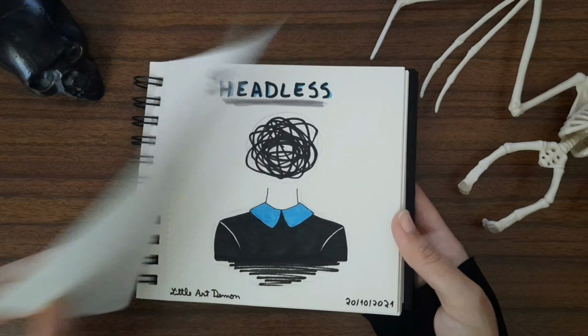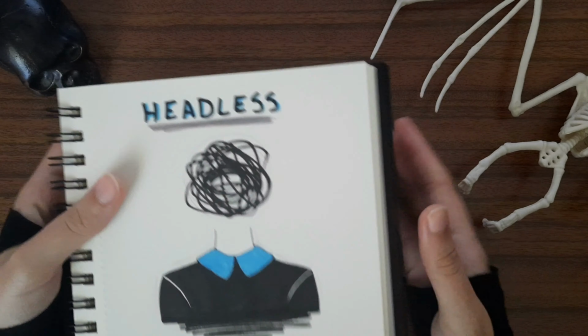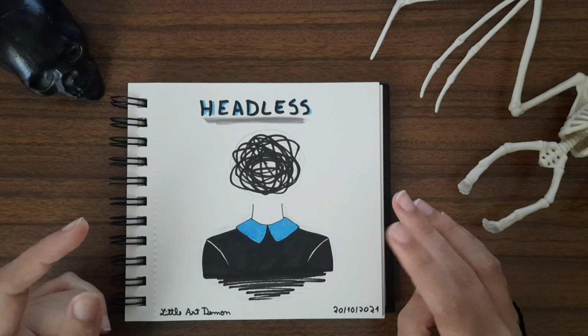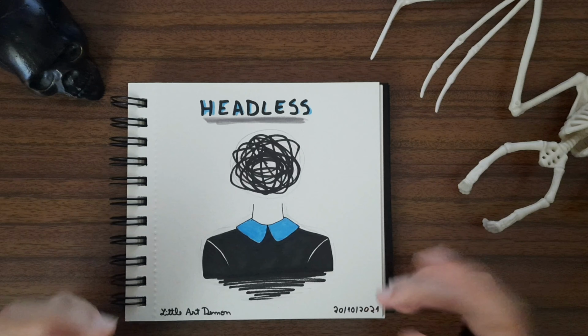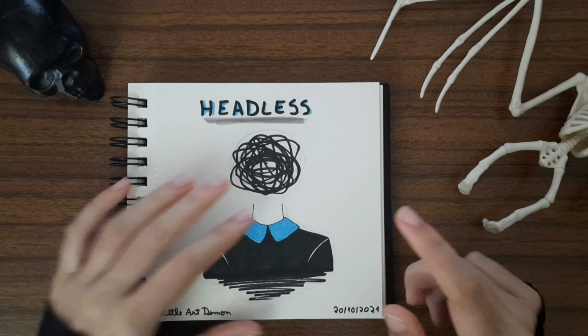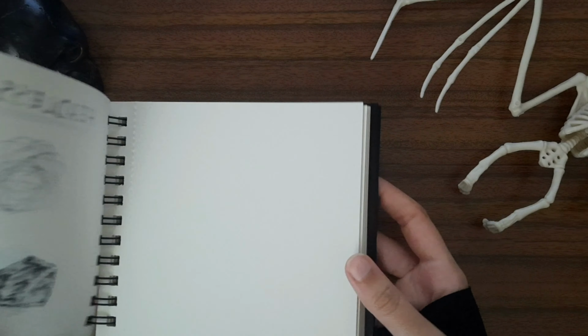And on day 20 we have Atlas, which is one of my favorite pieces so far at least, and it's one of the first pieces that I got an idea for when I was writing the prompt list. I really like how this turned out. And now let's move on to day 21.